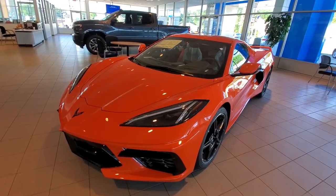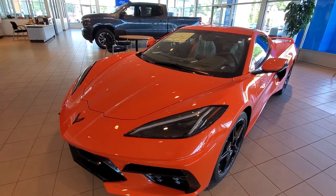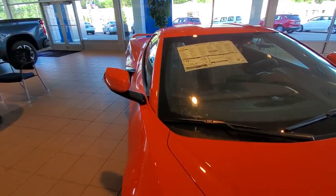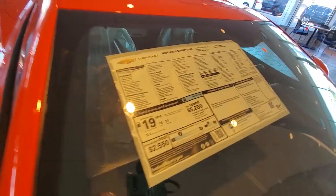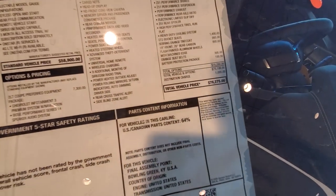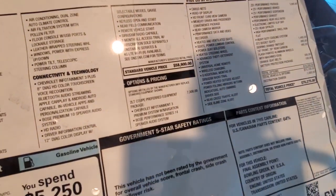So let's talk about what comes in that 2LT package. What separates that from your base 1LT that's 60 grand, and what's worth that like $7,300 extra that you pay? I'll show you the window sticker, but we'll go into this a little bit more in depth. As you can see here, it's $76,275. All the different things that are involved in that 2LT package.